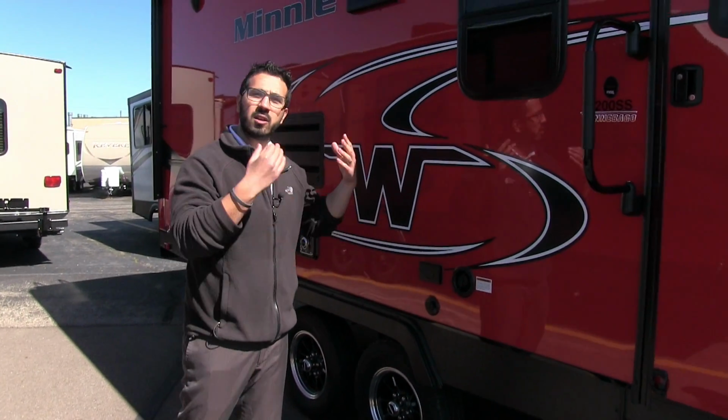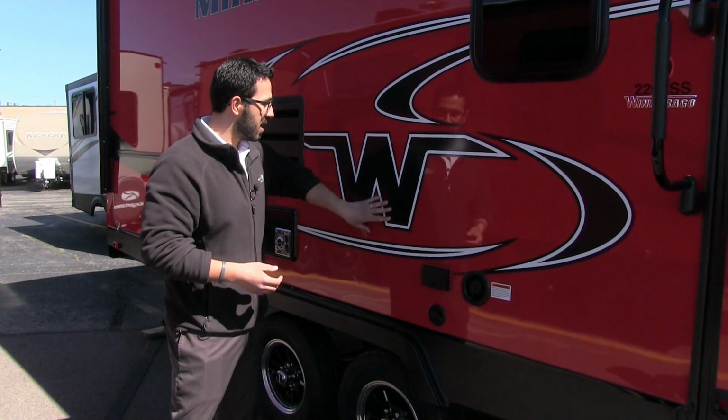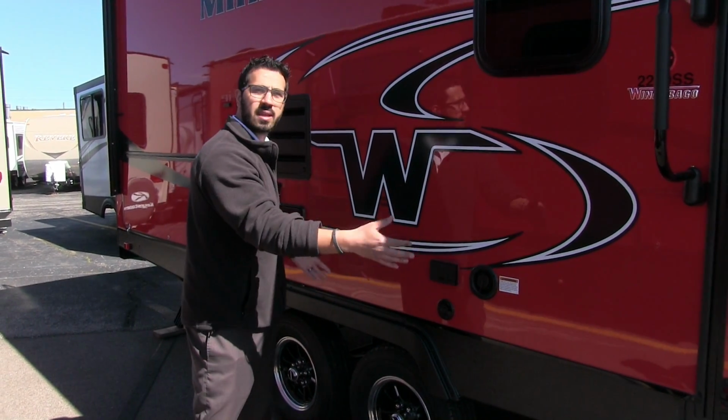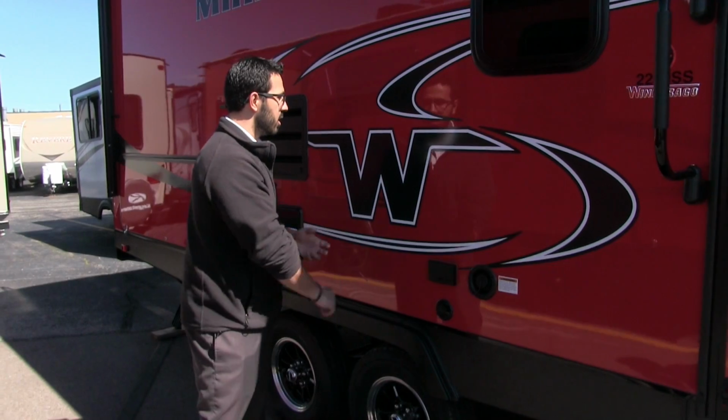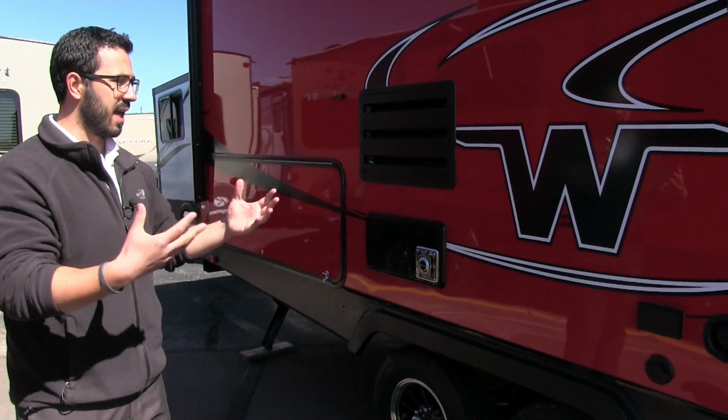TV hookup, that is also underneath your awning, so when the awning's out, it provides shade so you can watch TV. They've actually installed a backer in the wall, so you don't just have to put a table out here and put the TV on a table. You can actually put a bracket here to be able to mount it outside, just to have that cleaner look.